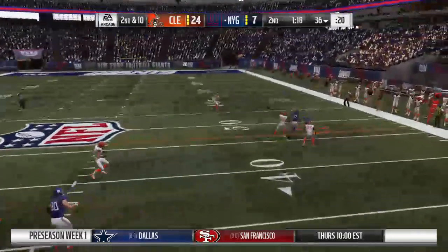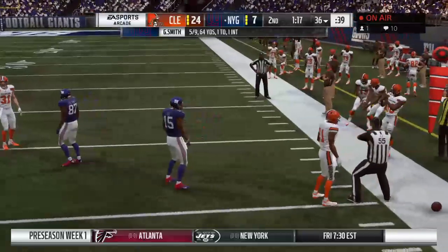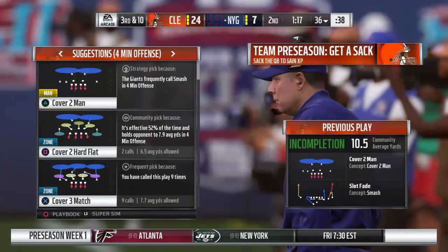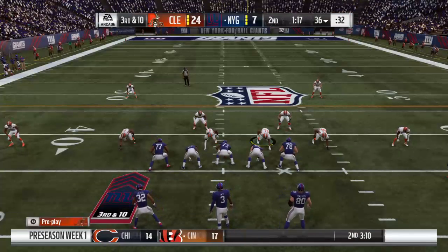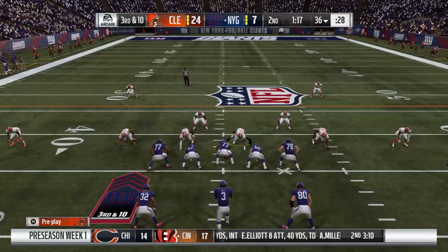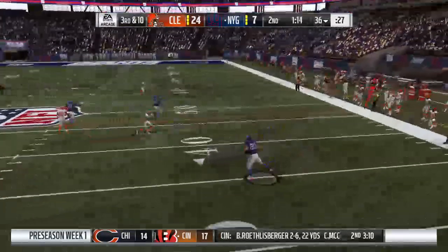Back to the air, Smith on 2nd down. No, he almost had it. Already with 1 interception, just missing his 2nd there. Well, nearly another interception there. That would have been 2 drives in a row with a pick. He's got to start taking care of the ball way better than what we're seeing. Interestingly, that throw was probably worse than the one he threw the interception on last drive, but fell incomplete.